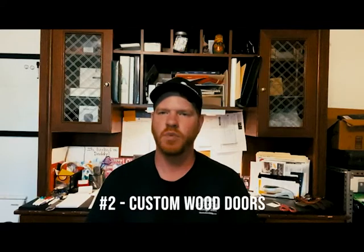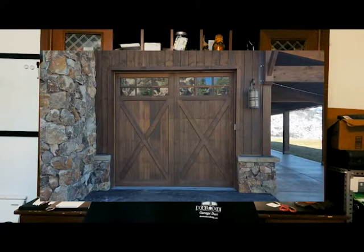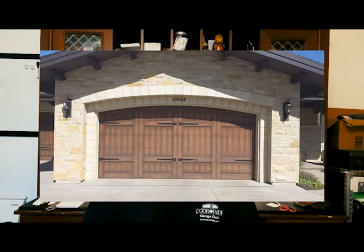Number 2 is going to be kind of a blanket term. I'm giving it number 2, but it's just going to be your custom wood Carriage House doors. Now, we don't do a whole lot of these, mainly because of the maintenance. They're a little bit pricey. The ones that we work with are all really made to order, so they're all custom made just for you.